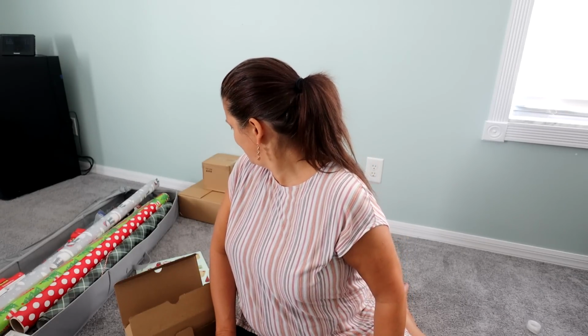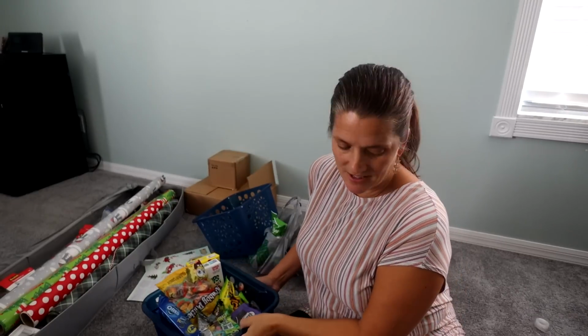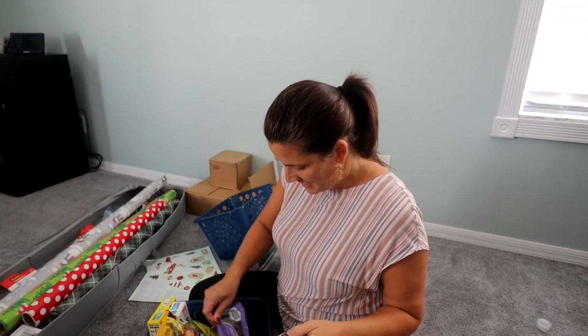So let me run up to my office and get that stuff. Go up to my office and get my stuff, and then bring that down to wrap it. I'm almost gonna be done with what I have. I have more stuff coming today, but at least I got some stuff wrapped up. I have 2 more things up there right now, snack bins. So I've got another child snack bin.